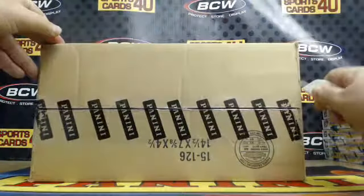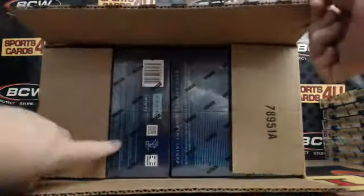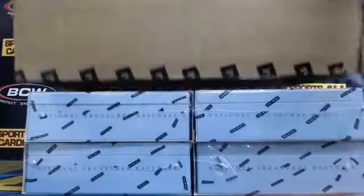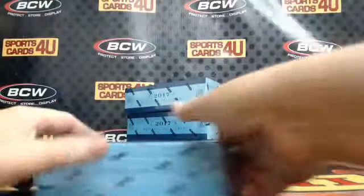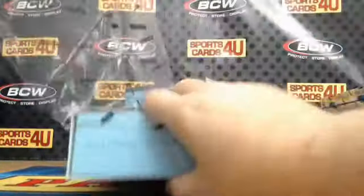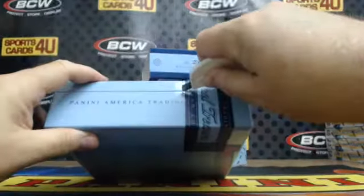Here is the order tonight. National Treasures Baseball now, followed by National Treasures Football, Flawless Football, and Optic Basketball. I think Optic Basketball is at about 11 Central Time, if you're just joining in.